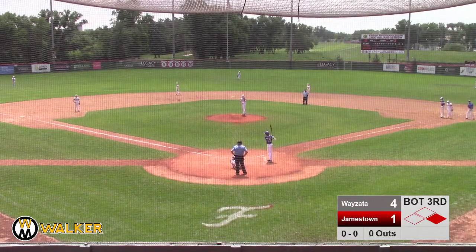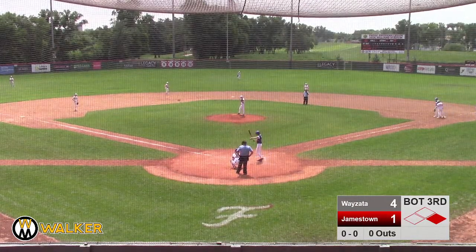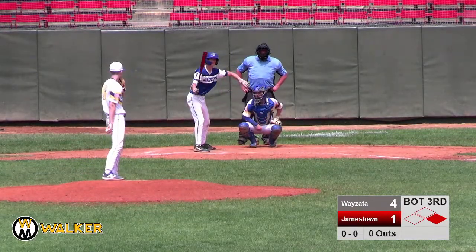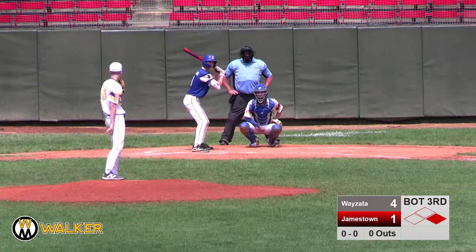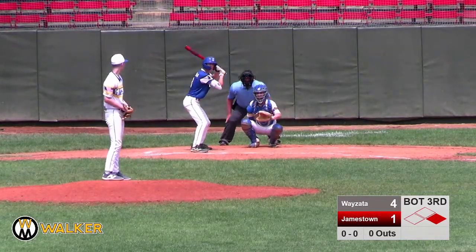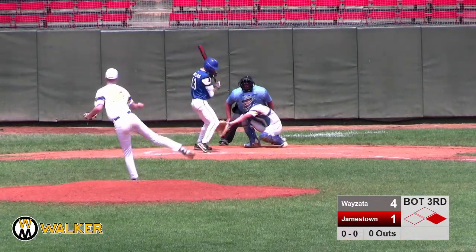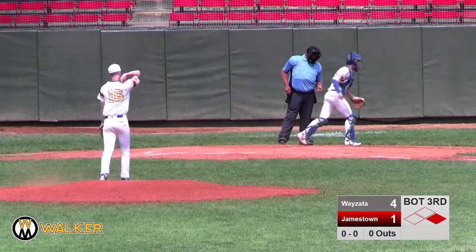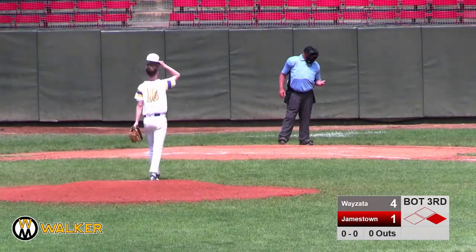Up next for Jamestown, number 13, Nolan Malding, digging in here for a second at bat of the day with Van Berkom on first. Big lead, creeping a little bit more. Is he going? Nope. Pitch. Ooh, hit by pitch. There's still no outs for Jamestown. Runners on first and second.